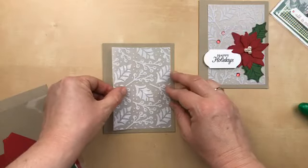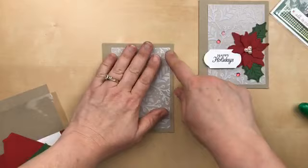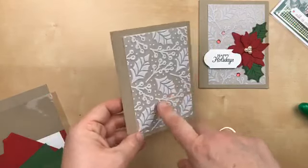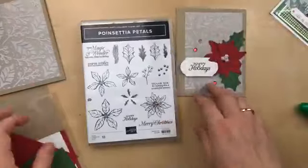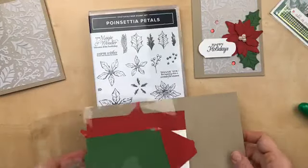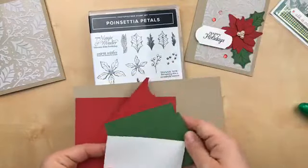So this is going to go over on the right side, and besides my little blob right there, I think it'll dry clear, the liquid glue, but it doesn't show, so I think we accomplished what we wanted to here. We're using the stamp set Poinsettia Petals. This has some beautiful poinsettia images and sentiments, and I'm just using a traditional red and green. So this is Real Red and Garden Green.